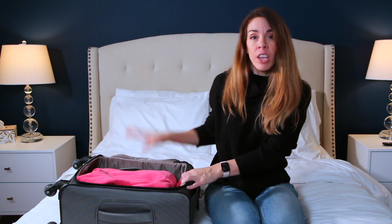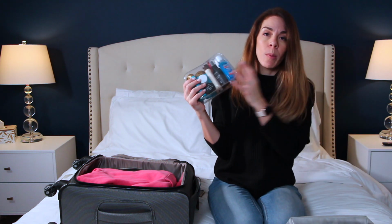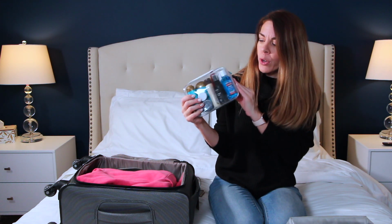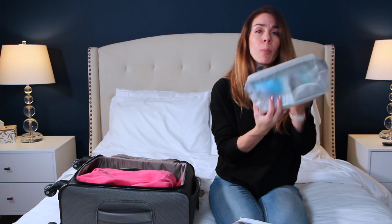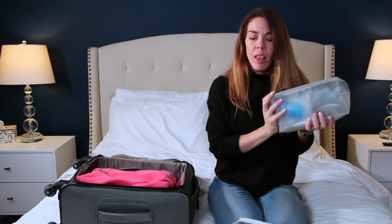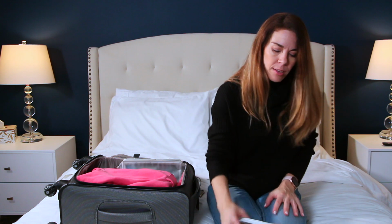Now, because I'm not checking this bag, I'm actually going to be bringing it onto the plane with me as a carry-on. I do have to divide my toiletries in 2 separate bags. So here I have all my liquid toiletries that are all in bottles less than 3 ounces, and they're put into this quart size TSA approved bag. And all my dry toiletries, like my soap bar, my deodorants, my toothbrush, anything that's not a liquid or a gel can go into this bag. So the dry toiletries are going to be packed straight into the back of my suitcase here.